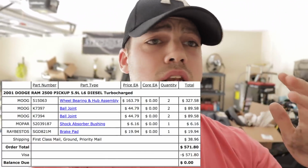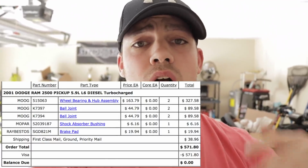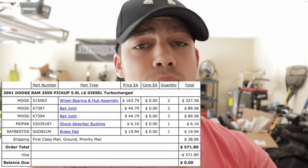$570-ish on Rock Auto just a minute ago, buying Moog wheel hub assemblies for both sides, Moog ball joints upper and lower, and also new brake pads from Raybestos. I've heard great things about Raybestos. Of course, Moog, I've used them plenty of times in the past. Never had a problem with Moog. They're a pretty good product. Timken and Moog, I really don't like Timken just because of some previous experience with them. I really don't like their company. Great products, don't like their company. I'm not going to get into that though. I'm not going to badmouth the company on here, but Moog, never had a problem with them.